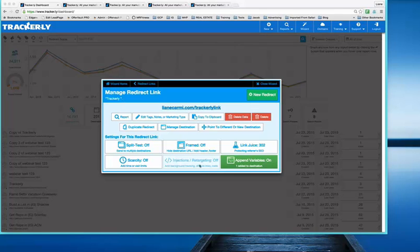So John's going to show you how to set that up. It's as simple as everything else in Trackerly. I mean, let's get real. You click on it, you paste the link, and you're done. I mean, that's what Trackerly is. It makes all of that stuff easy.